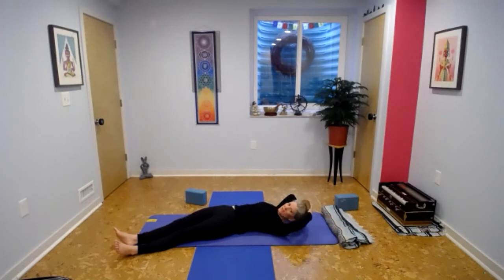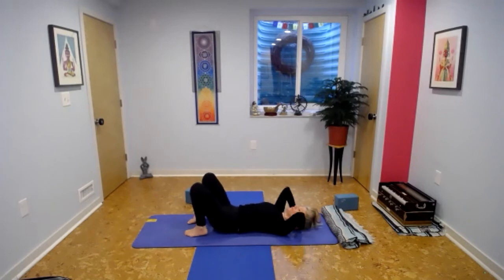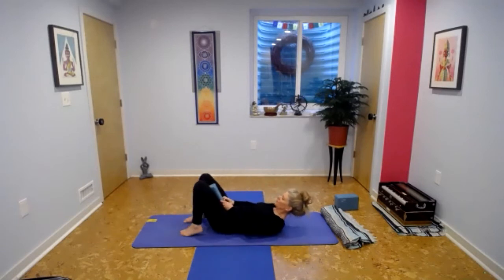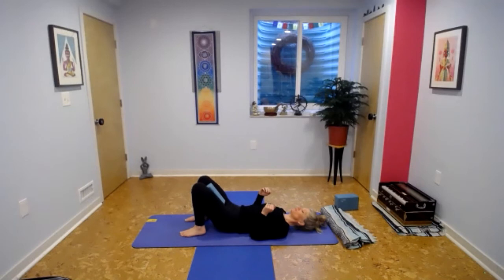Let's come back to center, and we're gonna bend the knees, plant the feet down, no neck support here, coming into bridge pose. In bridge pose today, I offer you the invitation to squeeze a block between the thighs. Before you do anything, right, we're gonna just squeeze that block and press down equally across the feet. All 10 toes, nice and wide.